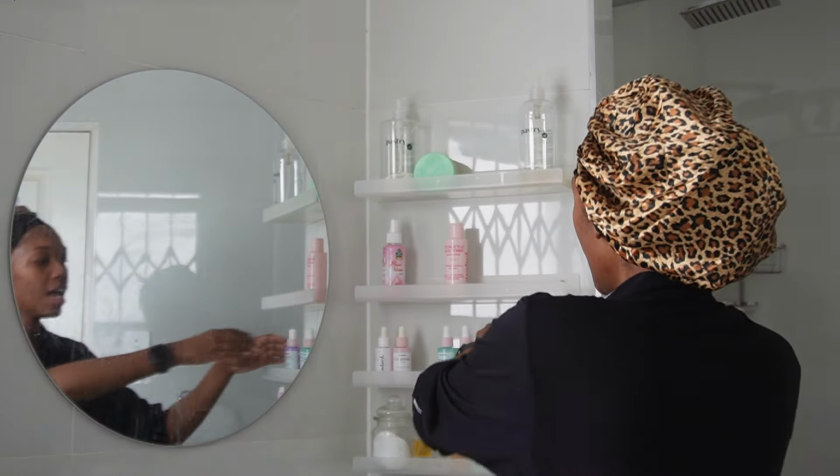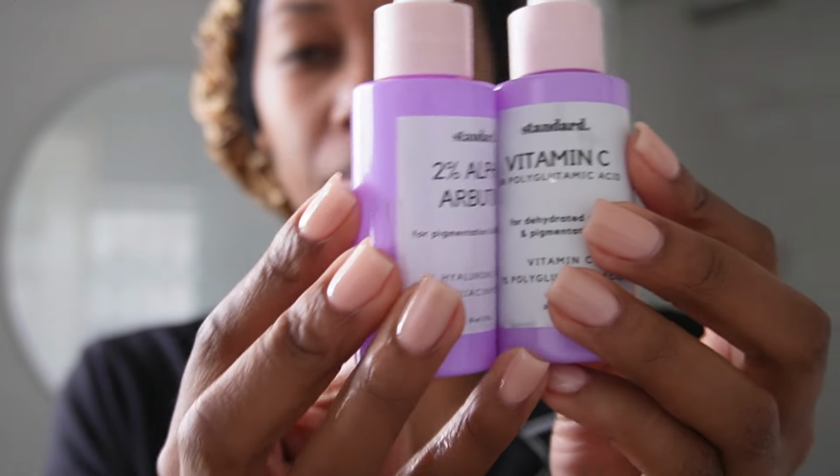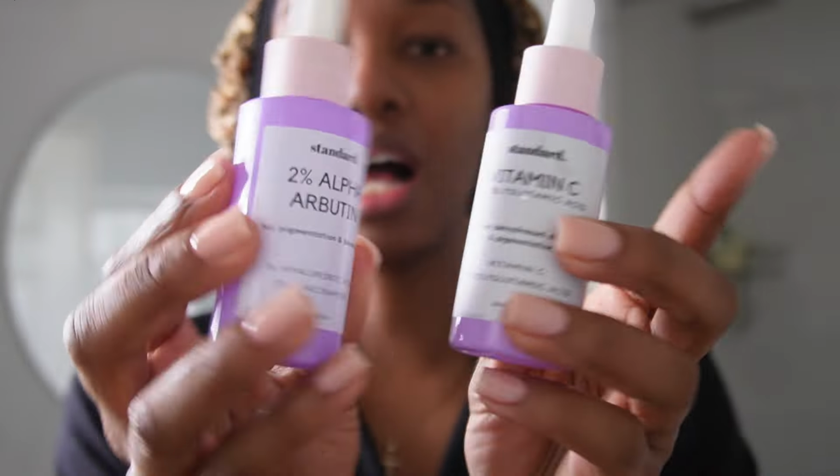Next, I'm gonna go into my hyperpigmentation corner. And by that I mean I will be going in with some vitamin C as well as 2% alpha arbutin. Vitamin C is in polyglutamic acid, and it's for dehydrated skin and pigmentation.